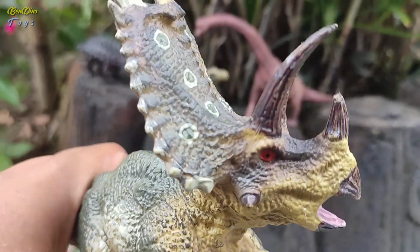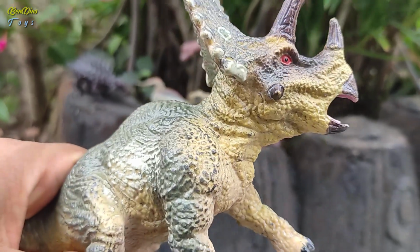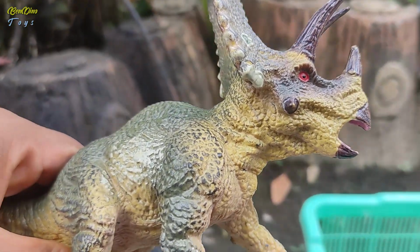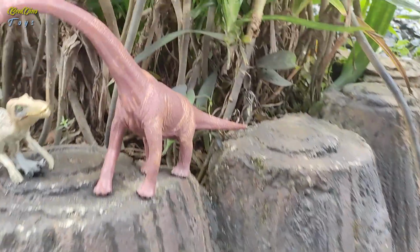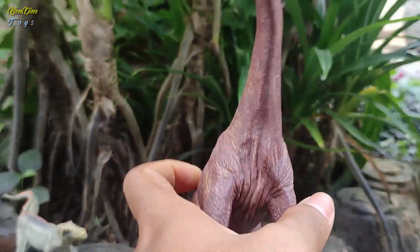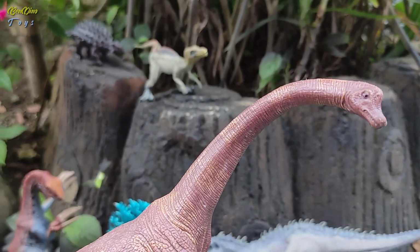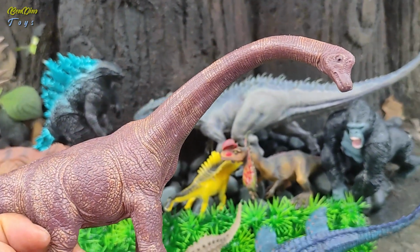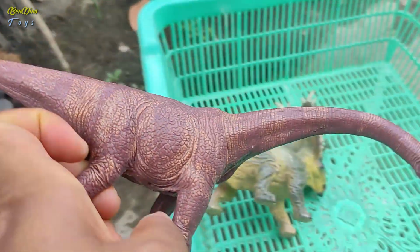What is this? This is Pentaceratops. Let's put it in the basket. Okay guys, wow. And this one is so long. Wow, what is this guys? This is Plesiosaurus. Wow, very nice.